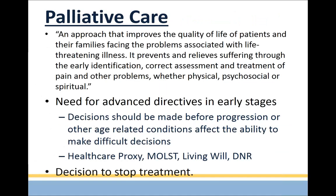Okay, palliative care. Many people have a poor understanding of palliative care, thinking that it's terminal care or giving up on life. Truly, it's not as much about dying as it is about living the days that we have left in a manner that best suits us. So it's an approach that improves the quality of life of patients and their families facing the problems associated with life-threatening illness, to prevent suffering, to correct problems, whether they're physical, psychosocial, or spiritual.